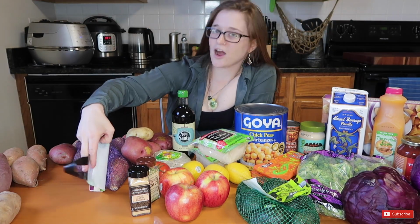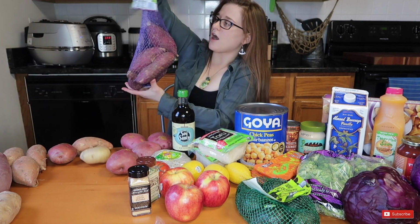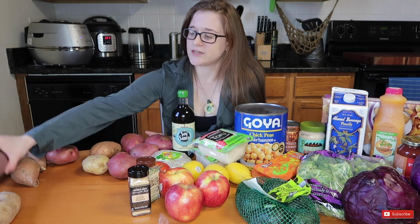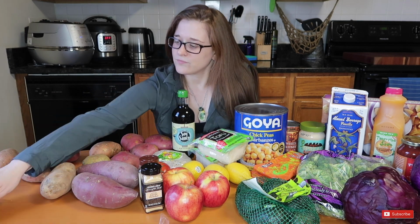Then these are the other ones I got from Trader Joe's, which are Murasaki sweet potatoes, and they're really chock full of antioxidants. Try to eat the skin if you can, it's really good for you. All the other potatoes you see here, I have more. I'll just pull them all together. I've already eaten a good amount of them.